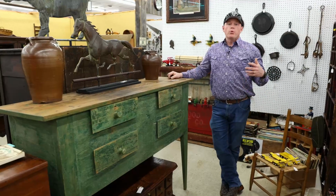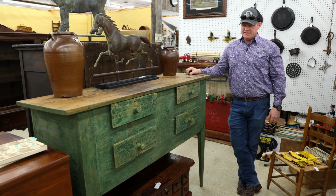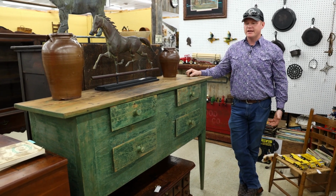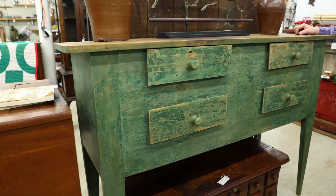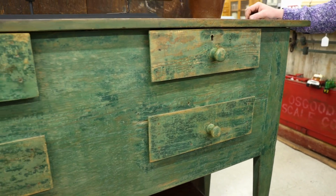Some people like more primitive furniture. Some people like more high-end, high-country type furniture. This is an example of a more primitive piece. This is a hunt board. Some people call them slabs. Not really a sideboard because of how tall it is. Again, nomenclature just depends on who you're talking to and who thinks that it might be called something else for whatever reason why. But this is a Georgia hunt board.